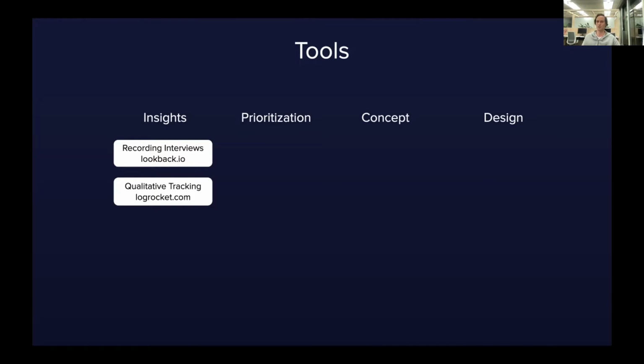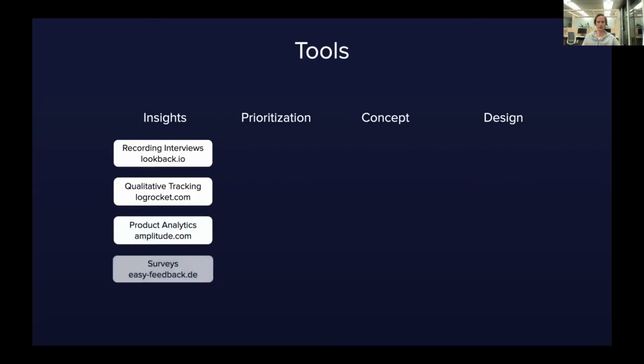That is something you would have a hard time knowing or observing otherwise, because you need to be there at this explicit moment a user has a clear intent of trying to use your app or trying to search for something, whatever. Amplitude for product analytics, similar to Google Analytics.